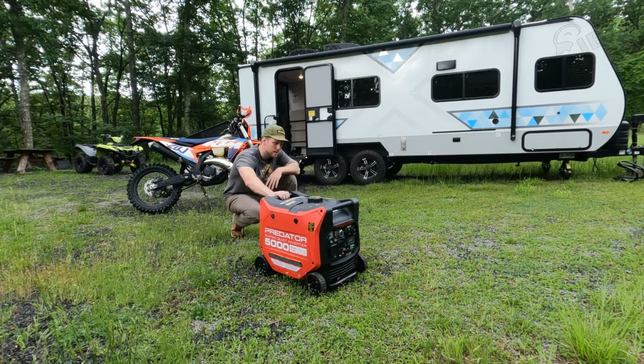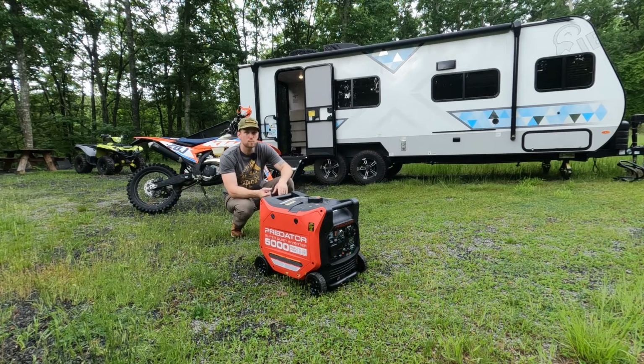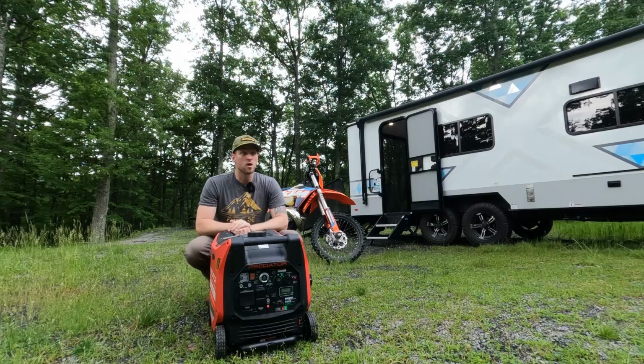It did come in handy another time too, when we lost power at the house and I had to run the sump pump and the refrigerator and the freezer on a pretty hot, stormy night. So, dual use. On to the good stuff.